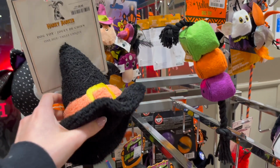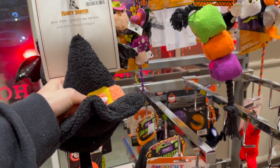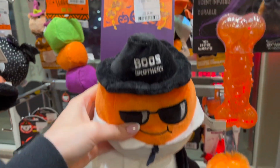$6.99. Oh. Also got a little witch's hat. Does this squeak? Oh, it squeaks. Oh my gosh. I think Millie needs a Halloween toy. What is that? Boo's Brothers. Oh my goodness, this is too cute. I need to step away.